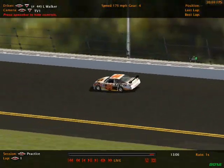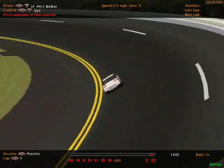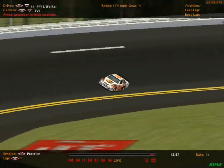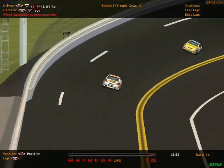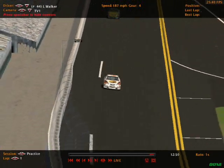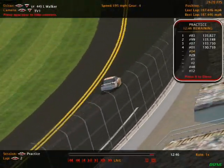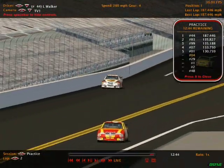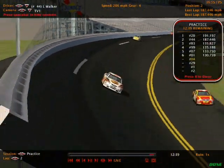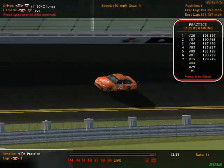Now Luke Walker's not exactly running a real fast speed here. I'm rather surprised. Running around in the 170s right now is Luke Walker. Let's take a look and see what he does here when he comes down here and hits the stripe. He's now starting to get up to speed here. And he's up now in the 190s, but that was only a 187.446. And it didn't take very long for his spot to be taken atop the leaderboard by Chris Jones.